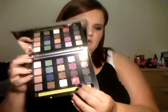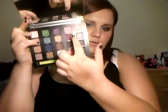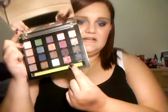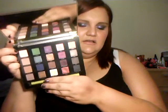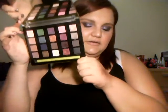This row right here that has all the pinks and purples and those kinds of colors. Specifically, this red down here. You can see the indent that it has in here. This is the color Sonic. And this is just a very nice metallic kind of Marsala color.